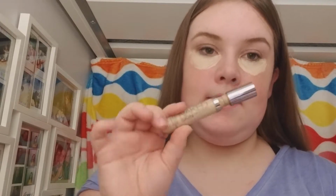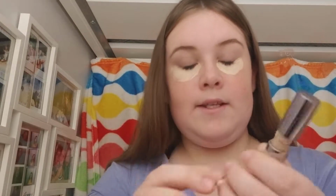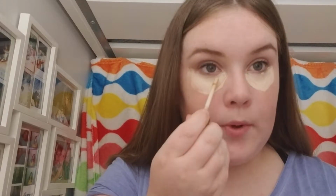So the first thing I go in with is the CoverGirl Ready Set Gorgeous Concealer in light medium, and I just do a little triangle. And next I take the Urban Decay Naked Skin Concealer in the color Light Neutral, and I just put that over top of it, just a little bit like that. Then I put a bit on my nose, and if I have any pimples, I sometimes cover them up. Usually I don't, just so that they can heal. But sometimes I'll cover them up.